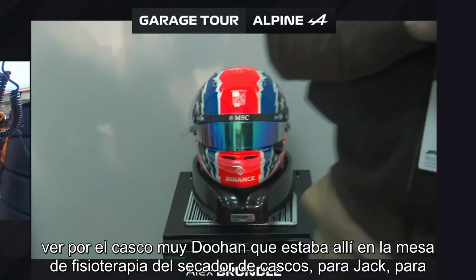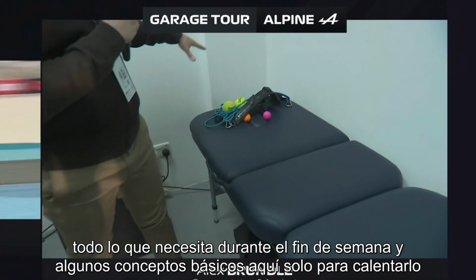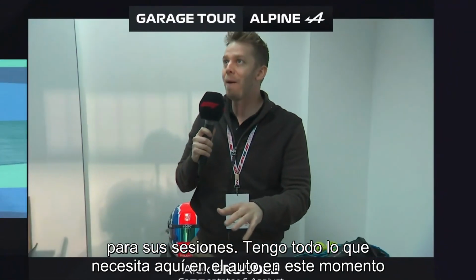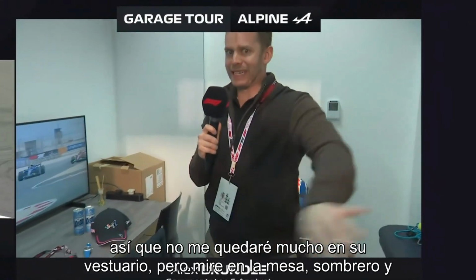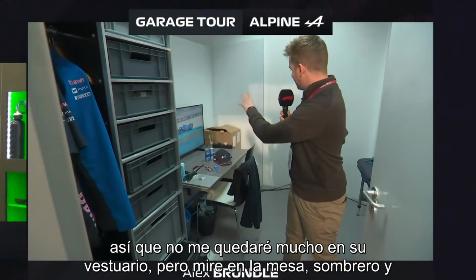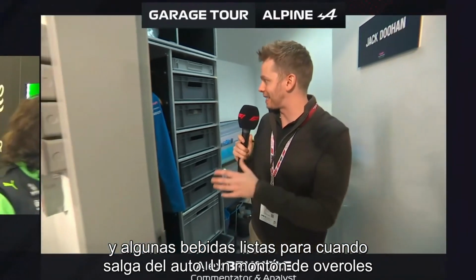Physio table for Jack for everything that he needs through the weekend, and a few basics here just to get him warmed up for his sessions. But he's got everything he needs in here, out in the car at the moment. So I won't hang around in his changing room too much, but watch on the table, hat and some drinks ready for when he's out of the car.